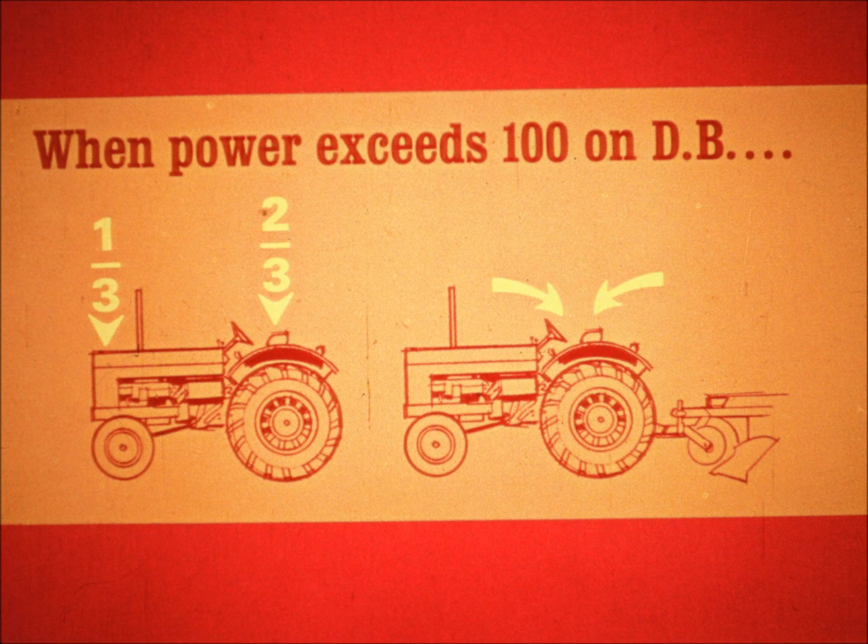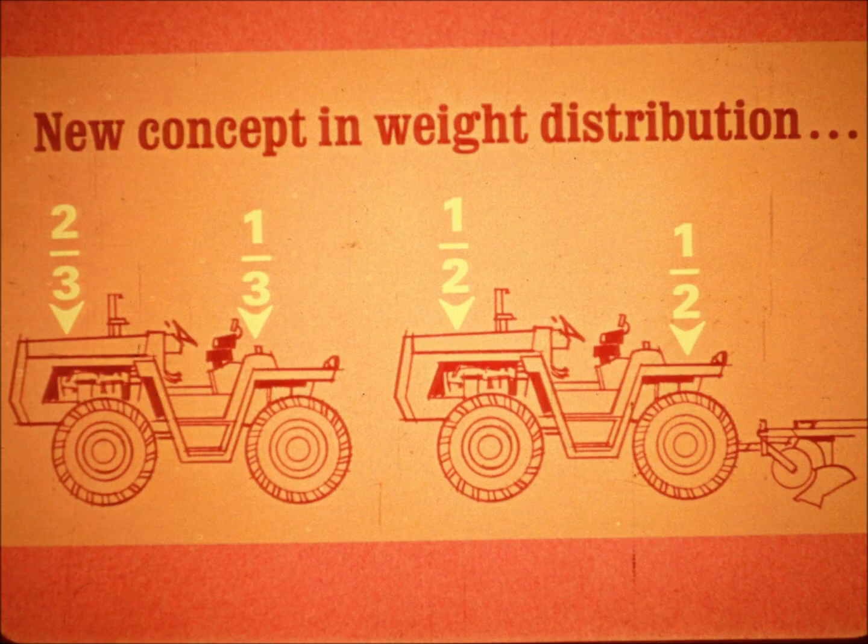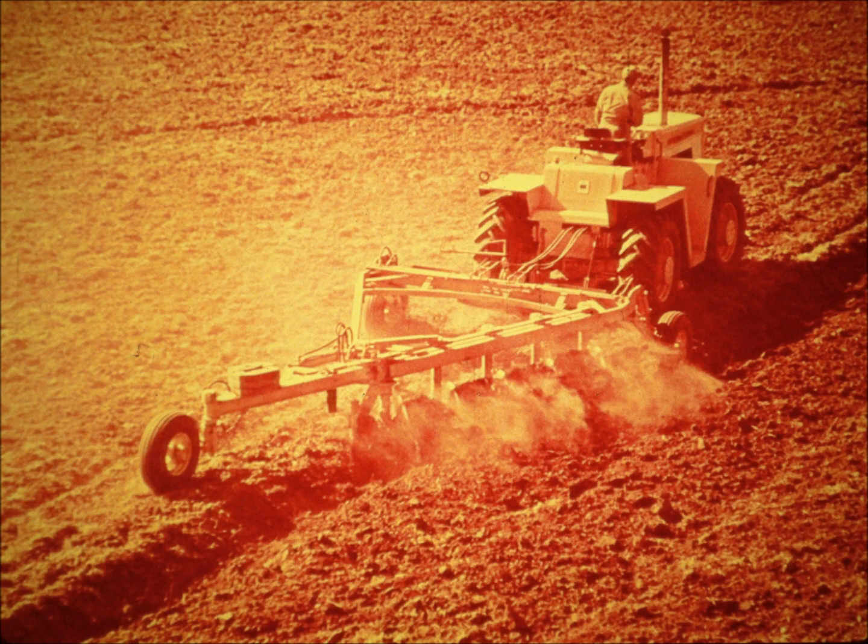As the diagram shows, a conventional tractor has two-thirds of its weight on the rear wheels and one-third on the front. When it pulls a heavy implement, the weight, from draft and front end, transfers to the rear wheels. The basic 4100 tractor carries only one-third of its weight over the rear wheels and two-thirds over the front wheels. When it pulls a heavy implement, its draft plus front end weight transfers to the rear of the tractor. Total weight is evenly distributed over all four drive wheels. The result is more working power at the drawbar.